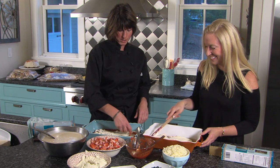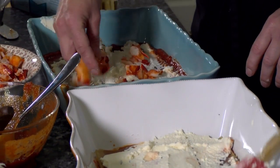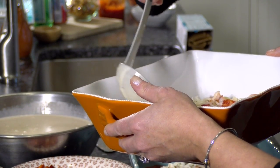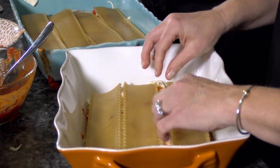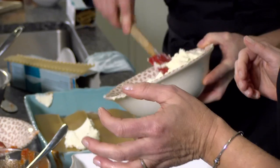Then after that, I'm going to add a little bit of lobster. That's where it gets good. That's where we go off the track. And we're four-wheel driving now. Another layer of lasagna noodles. They look beautiful. And repeat. We're going to do some ricotta.